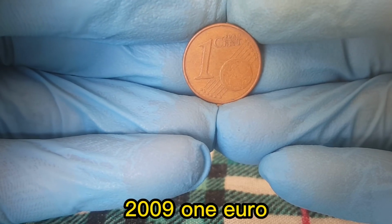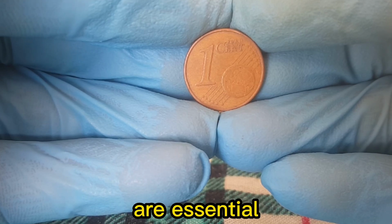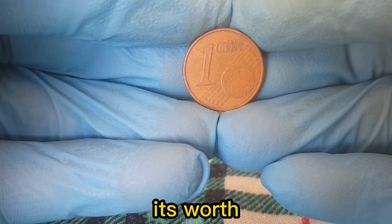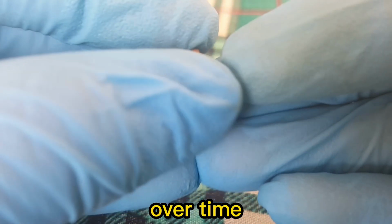If you own a 2009 1 cent coin, identifying its country of origin and assessing its condition are essential steps to understanding its worth. Protecting your coins by storing them properly will help maintain their value over time.